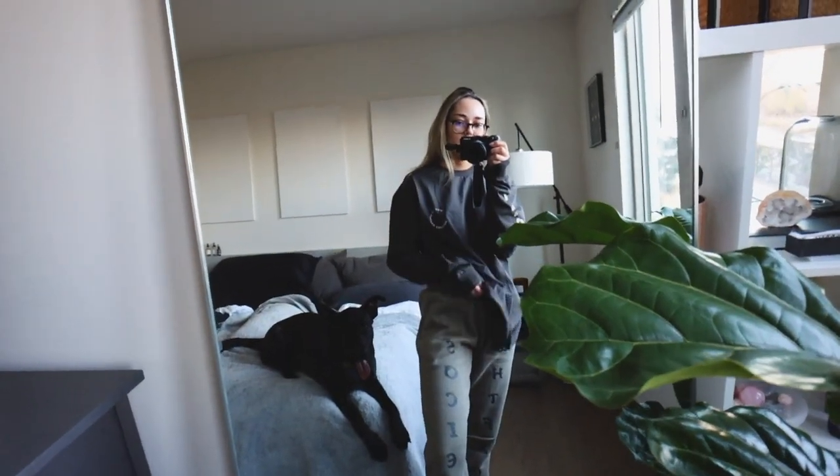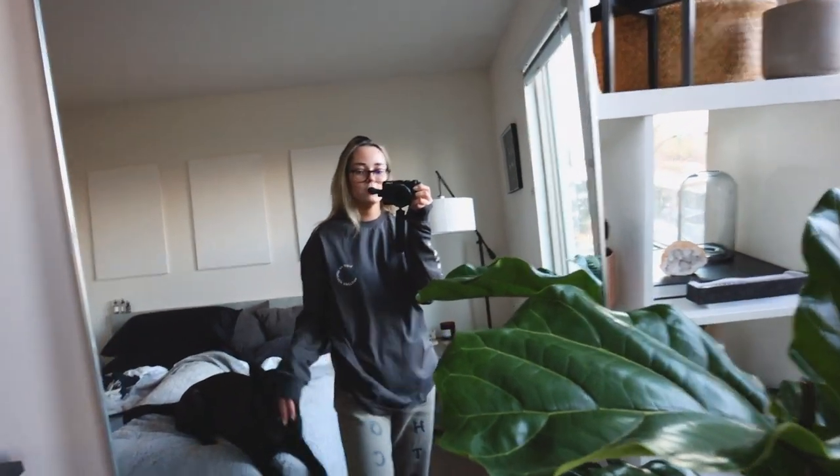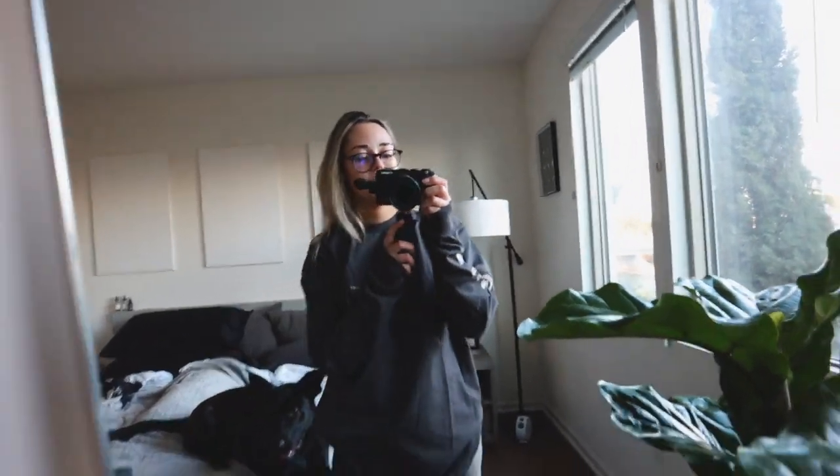This again in a small medium. Super cute. This will be really nice to wear to sleep in or just lounge around the house. All right, last one before I absolutely lose all of my light.